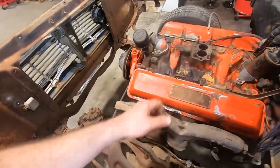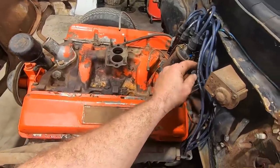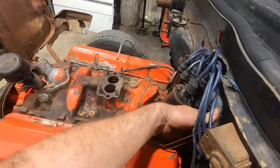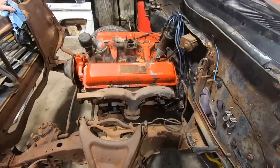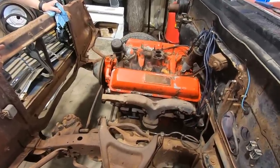Getting pretty close. I'm gonna go round up a gasket for that. We can stick the carb on it and we can figure out our throttle linkage. Surprisingly, this one isn't stuck. Hey, she's a little stiff though. Probably put some oil on that. Yeah, get a steering column in there and some more wiring. Maybe some flex hoses. Coming along.